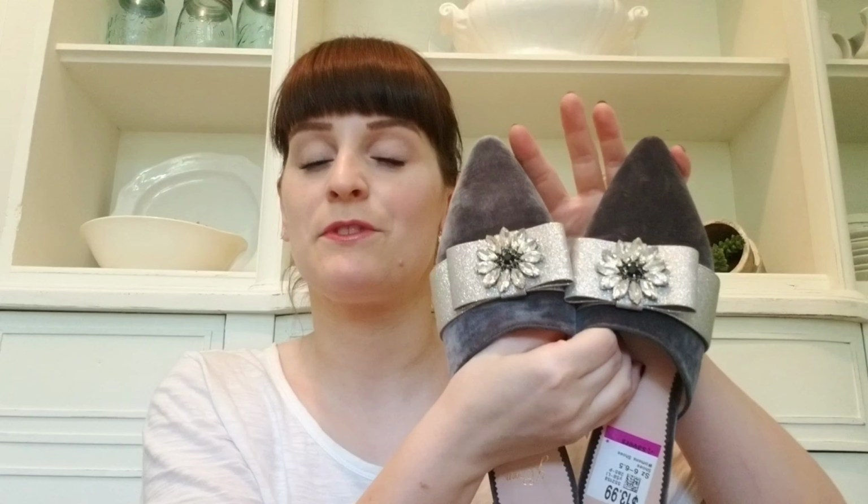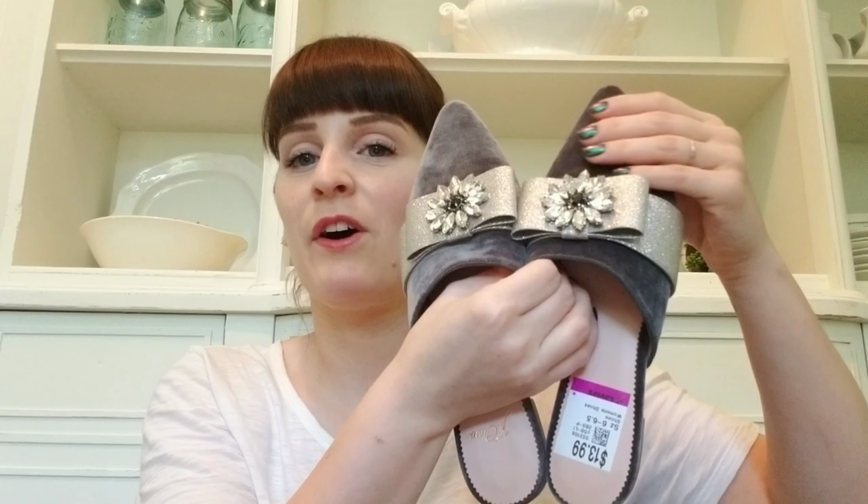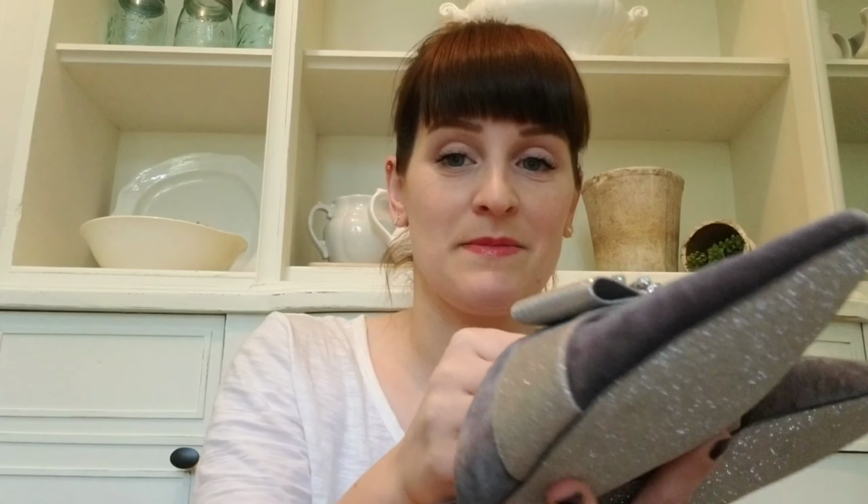But that's kind of what I'm leaning towards now, and I'm probably going to save these for fall because I just feel like the velvet doesn't feel summery to me, unless I come up with a way to wear them, and then I will. But I was so excited when I found these.